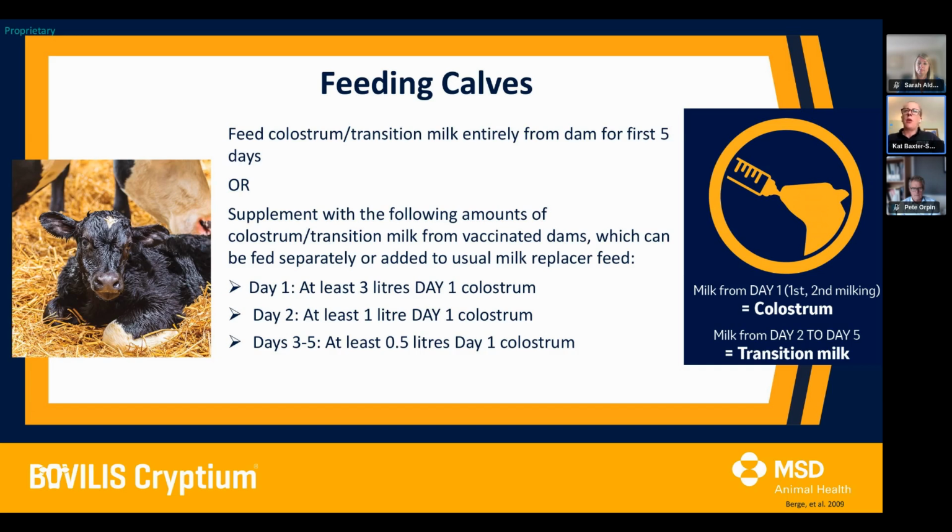So day one, at least 3 litres of colostrum. Day 2, at least 1 litre, and then days 3 to 5, at least half a litre can be added to the transition milk. So that is what we highly recommend.